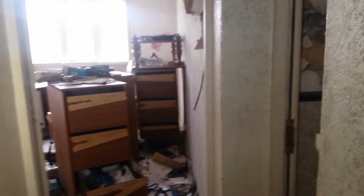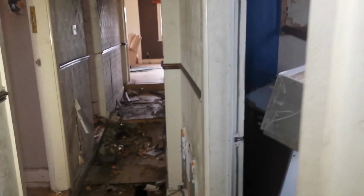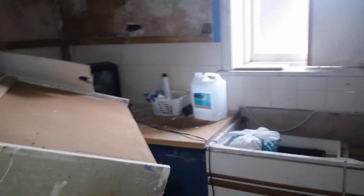Alright, guys, found my way up. Hello? Hello? Careful, this floor's a bit bowed. I'm trying to stand where the actual support beams are. Sort of fancy going through the floor. Yeah, it's not much up here.